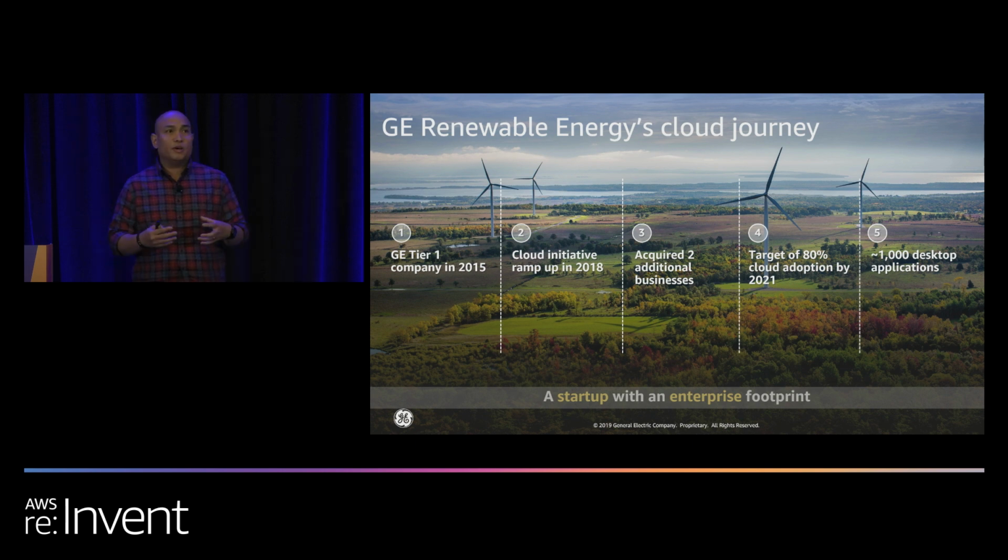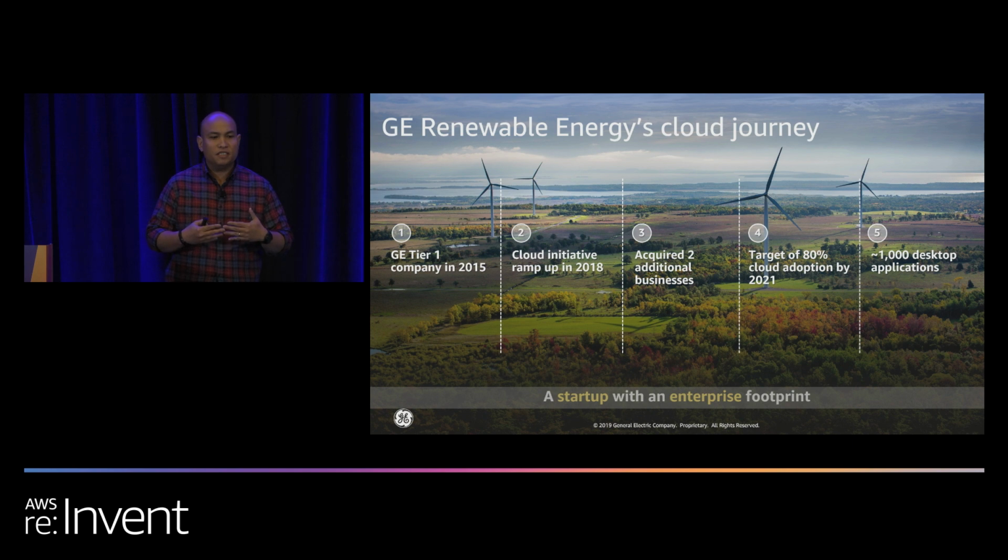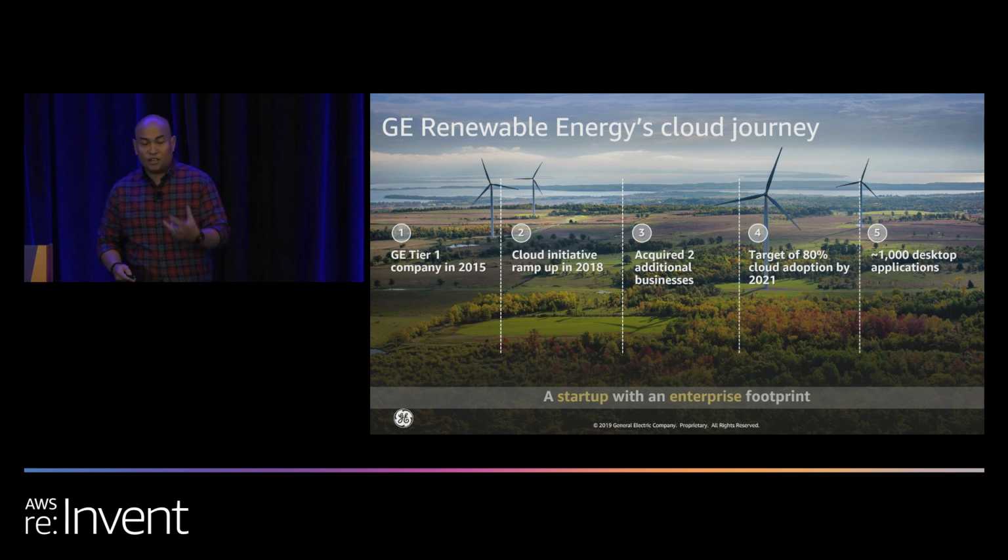So this is why I consider ourselves a startup, because we still have to be cost conscious, and we still need to be innovative as well to adapt to all the business changes and the industry trends. We have a target of cloud adoption of 80% by 2021.